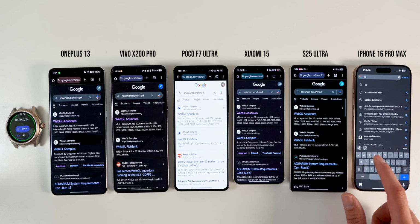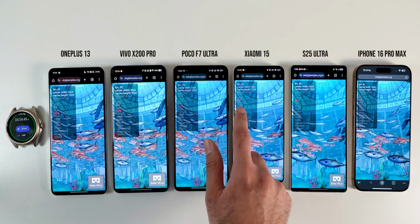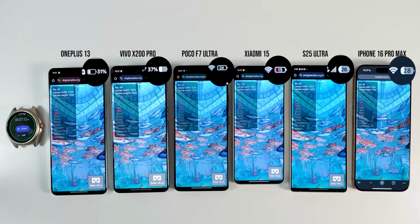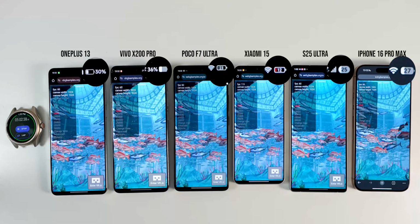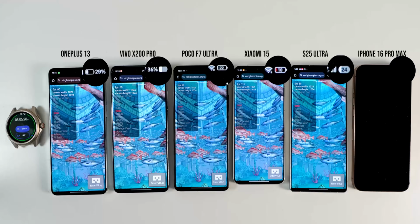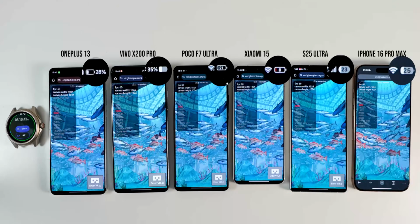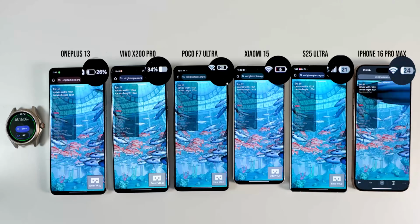For the next test, I decided to play the aquarium, which is a simple web application that runs some fish in the aquarium. I set the number of fish to be the same across all phones. It is obvious by now that Xiaomi 15 is going to be the first phone to say goodbye. I expected a bit more from this phone since the battery capacity is quite high. I really wonder why it wasn't able to last as long as the other flagship phones.